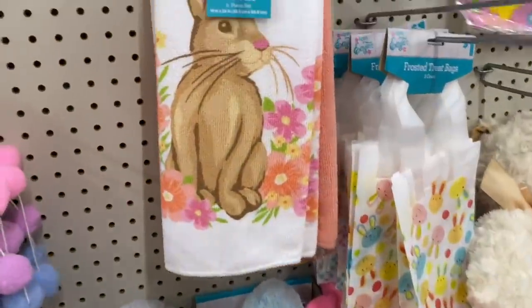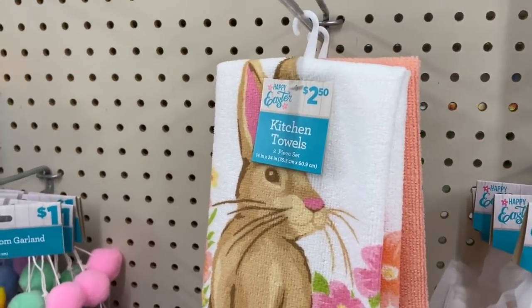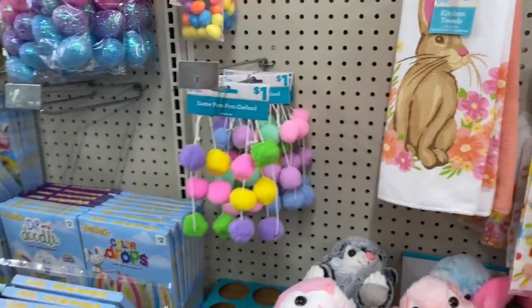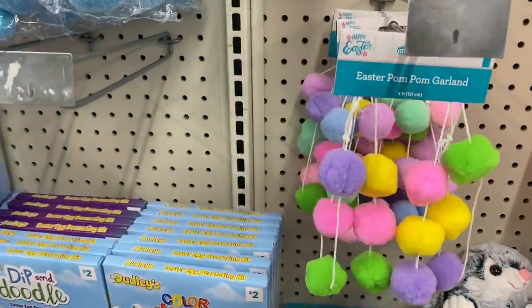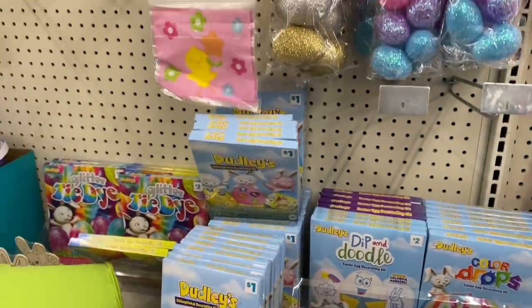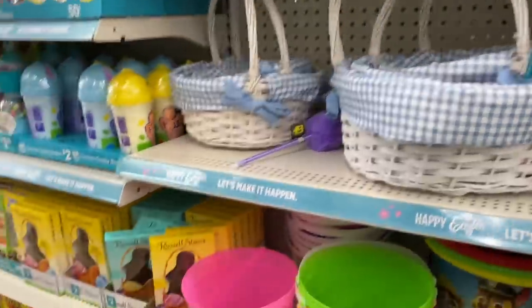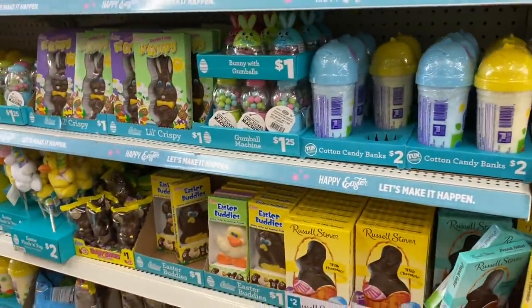I'm in the Easter aisle, and I thought these were really cute. I don't need them, but I like them. $2.50 for two towels. That's pretty good. Cute little pom-pom garden garland. Everything here is kind of picked over. I do need to get Easter basket candy, but I'm not doing that today.